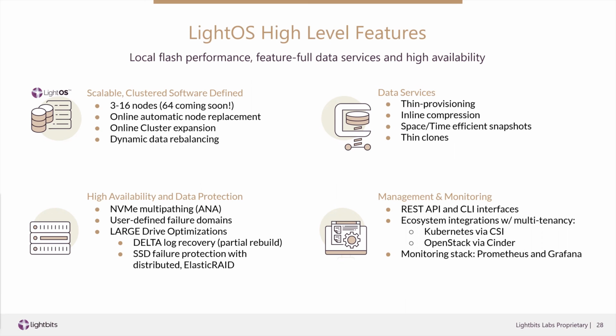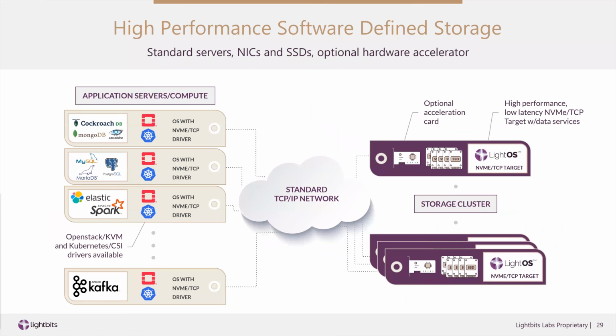And lastly, of course, none of this is good if it doesn't fit into your environment. So we slip very nicely into cloud-native environments with a CLI interface, REST API, as well as plugins for CSI and OpenStack via Cinder, and monitoring fits into the systems of your choice with Prometheus and Grafana. So this is a little bit of what it looks like. You see standard servers on the left. You see standard servers full of NVMe on the right.